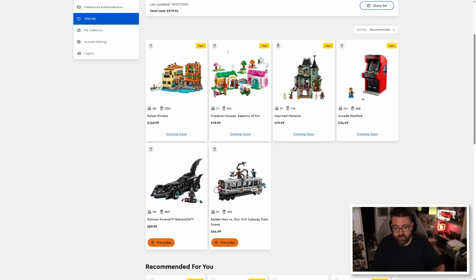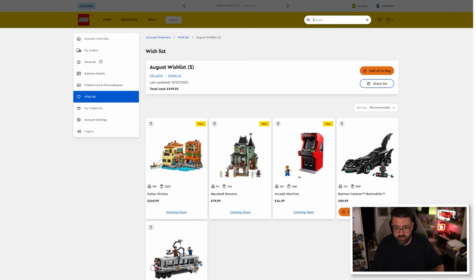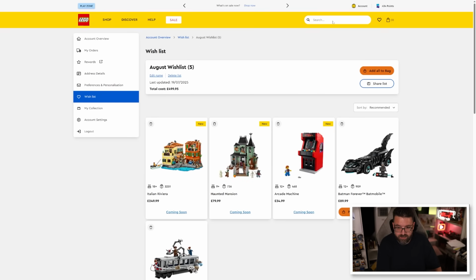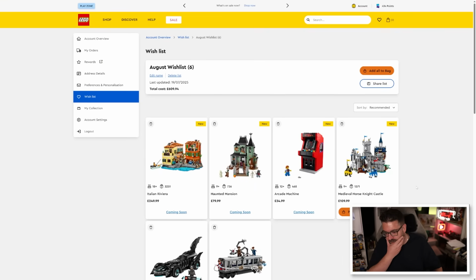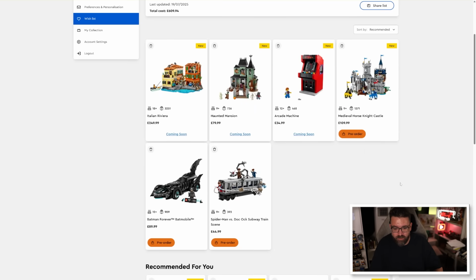I've just taken the wrong thing off. I've just lost my castle. Hold on, I need to get my castle back on because that's definitely on the list. Get the castle back on. So that's got us down to 600. We still need to get below 500.